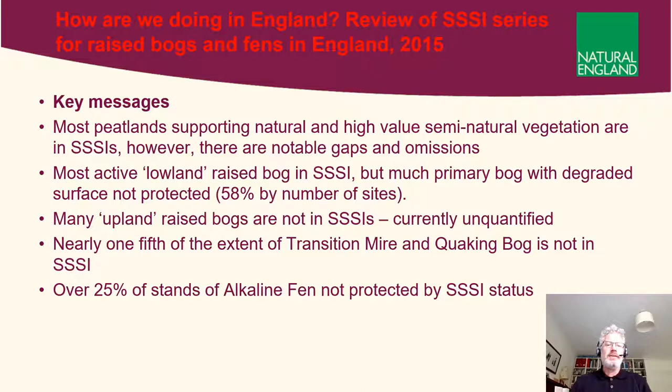In terms of fens, we found that nearly one fifth of the extent of transition mire and quaking bog is not protected by triple SSI status. So there's no statutory protection, and over 25% of stands of alkaline fen are not protected by triple SSI status. Many of those are in the uplands on enclosed land, but there are a few of this exceptionally uncommon habitat in the lowlands that still aren't protected by triple SSI status and therefore at significant risk of loss or damage.